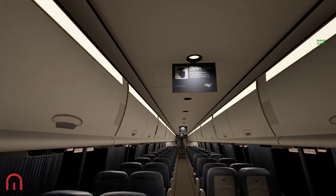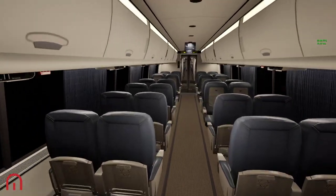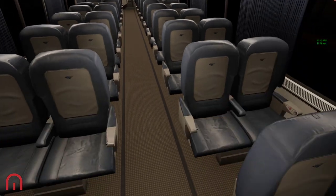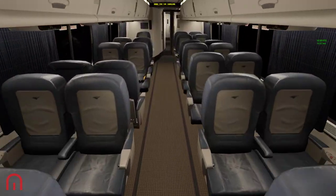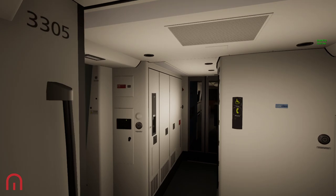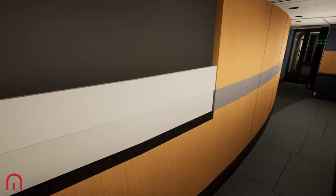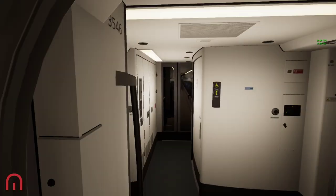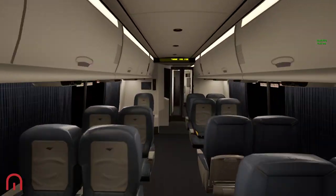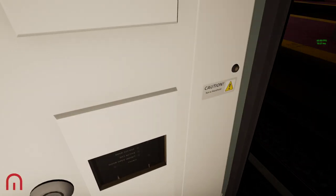Okay, let's go through. This is the quiet coach. Look at that, even standard class, the seats are lovely, nice and wide for my wide bum. Thank you for choosing Amtrak. Oh, hello. Well, don't mind if I do. Let's go and get some. Oh, no, it's closed. Let's walk through. Standard class again. And finally, standard class before we come to the end of the train. Oh, almost.